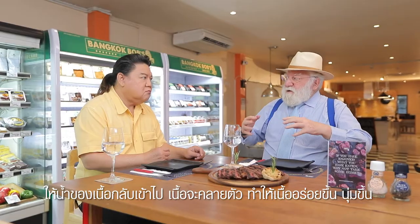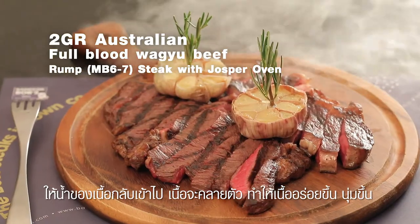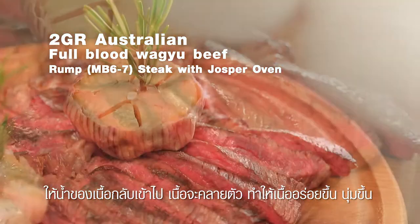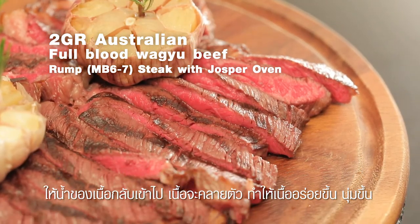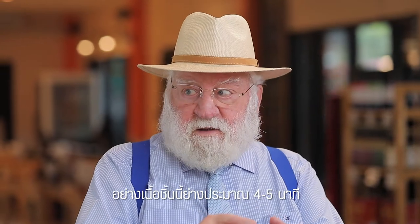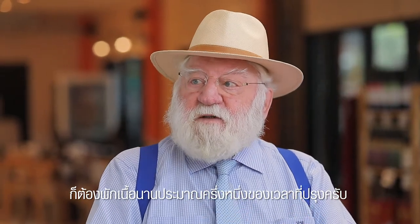it out and let all the juices go back into the relaxed muscle. It'll make a huge difference to the taste and the tenderness. Exactly, this meat would have taken 5 minutes and needs to be rested for half the time.